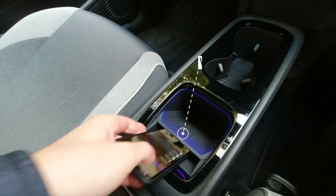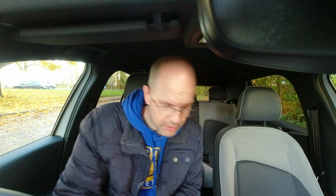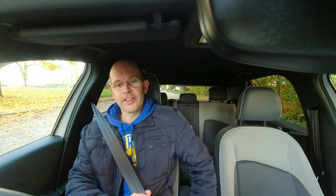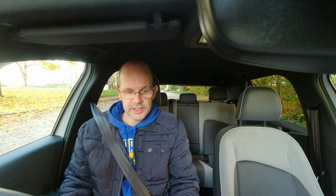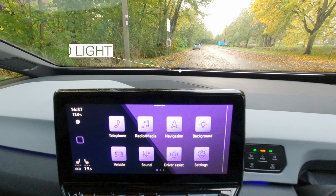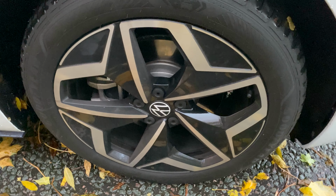Right, so this is the first drive of the Volkswagen ID3, a car that I actually had a deposit down on for a while and then cancelled because unfortunately it didn't come with all the parts that they promised in the first place. Anyway, this is hopefully going to be the next big thing for Volkswagen. Let's see how it drives. Hopefully it's all it's cracked up to be.